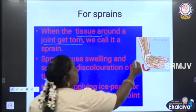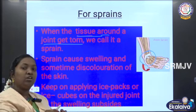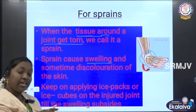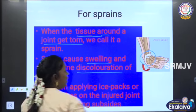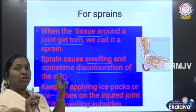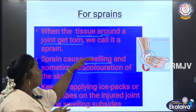Here is the example I have given. When the tissue, called a ligament, gets torn, the place becomes swollen. After some time the color of the skin changes, which we call discoloration. What is a sprain? The tissue called ligaments getting torn is called a sprain.